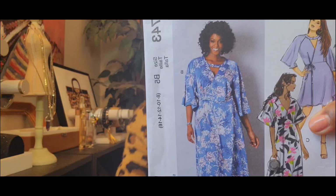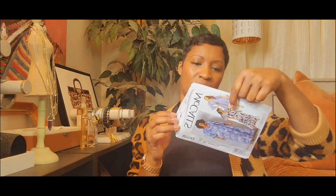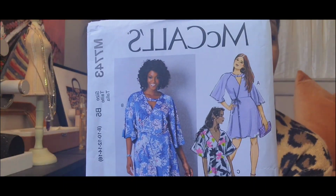And it's like a wrap. I don't think there's any zipper closure. No, it's just a little wrap. And it is recommended to use crepe challis, georgettes, crepe de chine, super flowy fabric. So yeah, she's getting made soon.